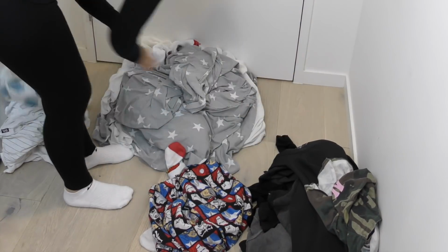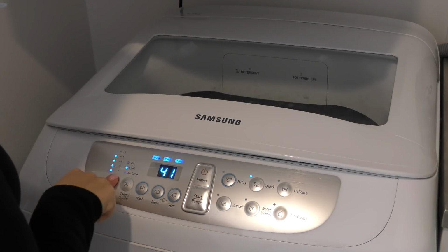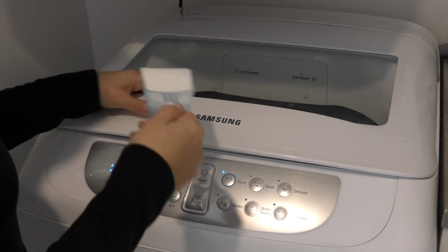So as always with any cleaning routine, I'm always going to start with laundry. When it's cleaning my bedrooms, I'm going to of course start with washing all of the sheets.